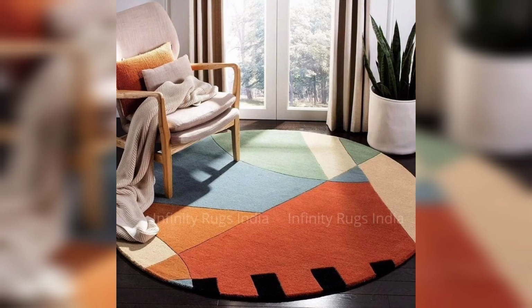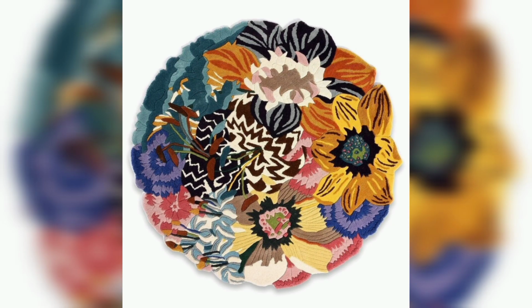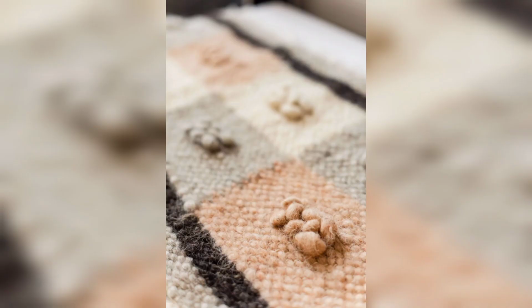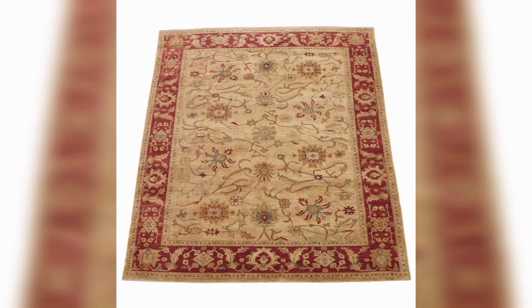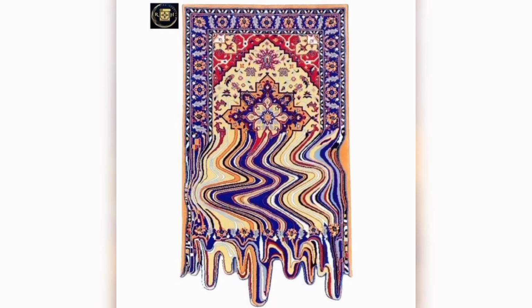Maintenance and care. Proper maintenance and care are essential for preserving the beauty and longevity of woolen carpets. We will provide tips on regular vacuuming, spot cleaning, and professional cleaning to keep your carpet looking its best. Learn how to protect your investment and ensure that your woolen carpet remains in pristine condition.